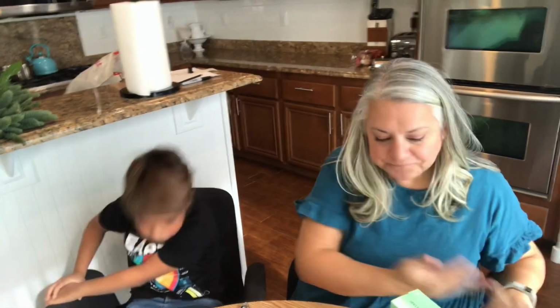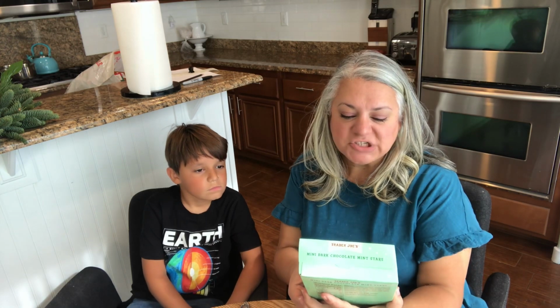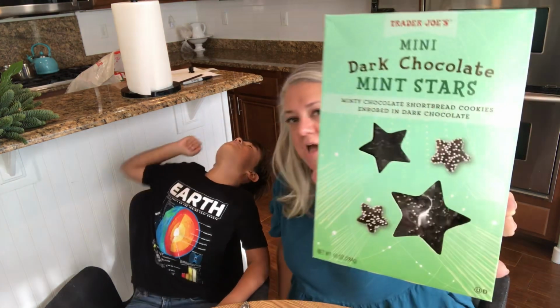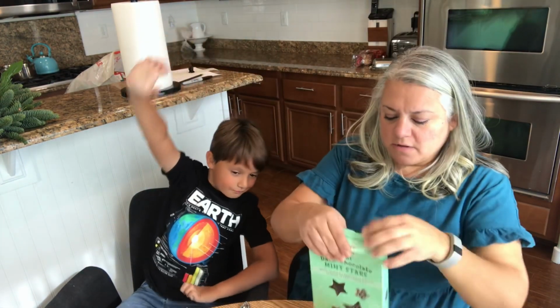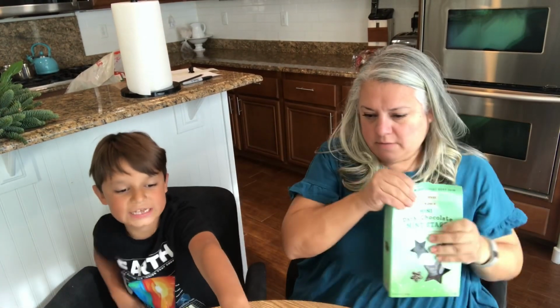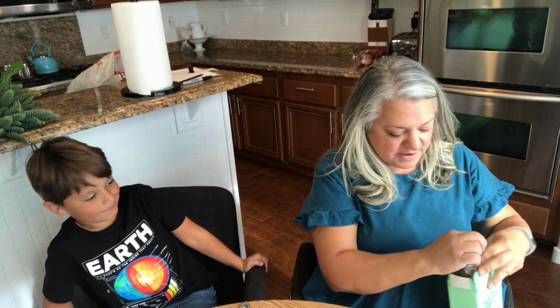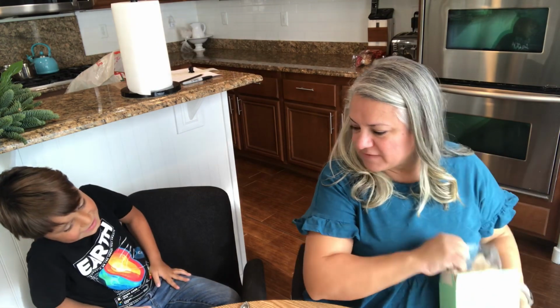How about that? Are you ready? I picked up these minty chocolate shortbread cookies enrobed in dark chocolate. They have little sparkles on them or something, little candies on them. Oh, that just tasted like cream. I like it. You did not? Your favorite? It's probably my least. Your least, okay.